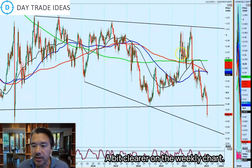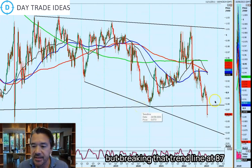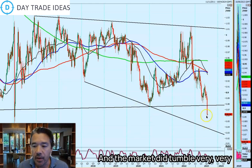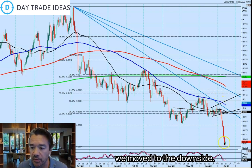A bit clearer on the weekly chart, you can see we're trading well below all the moving averages, but breaking that trend line at 87.50, I think it's pretty significant, and the market did tumble very, very quickly, very significantly last week. You can see again how swiftly we moved to the downside.